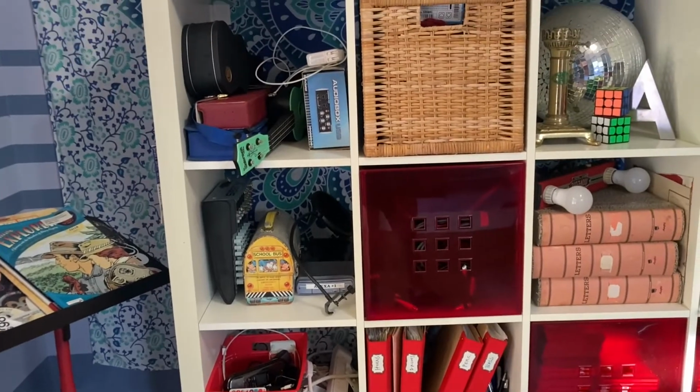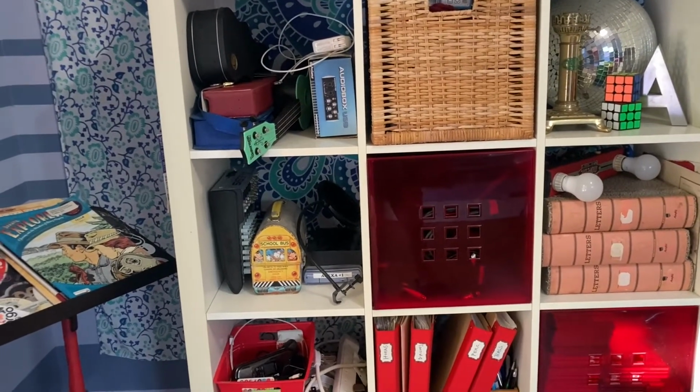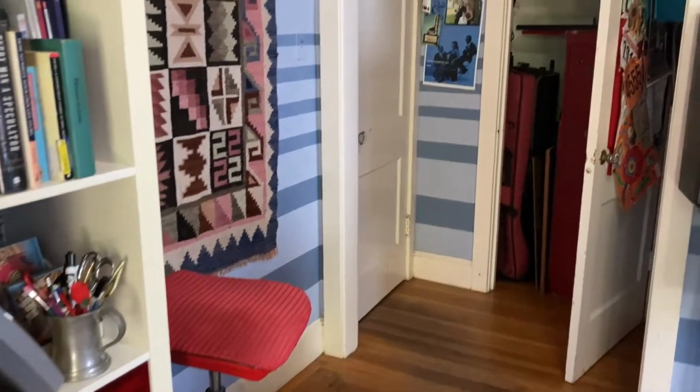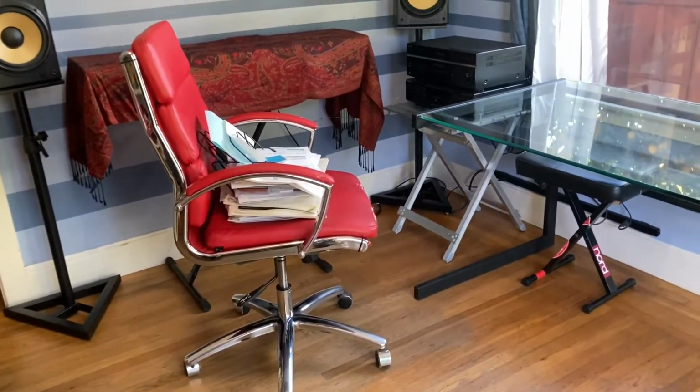Plus, I need to try to give away or sell some things. There's a little audio interface there. I have a mouse, a couple other things that I may be able to sell for a small amount of money. So let's quickly do some decluttering.